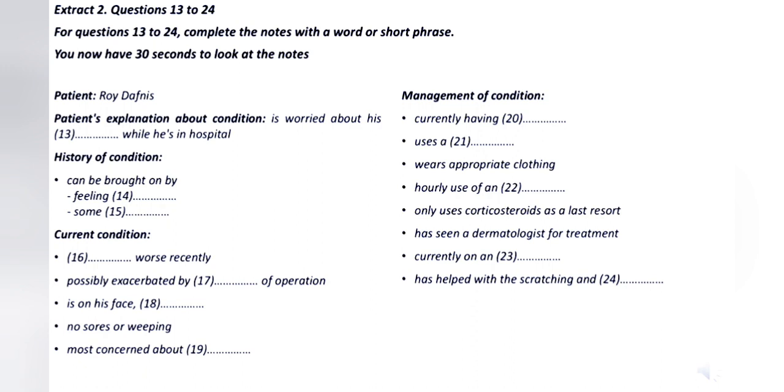A doctor talking to Mr. Roy Daphnis about his planned hospital admission. For questions 1 to 12, complete the notes with a word or short phrase. You now have 30 seconds to look at the notes.